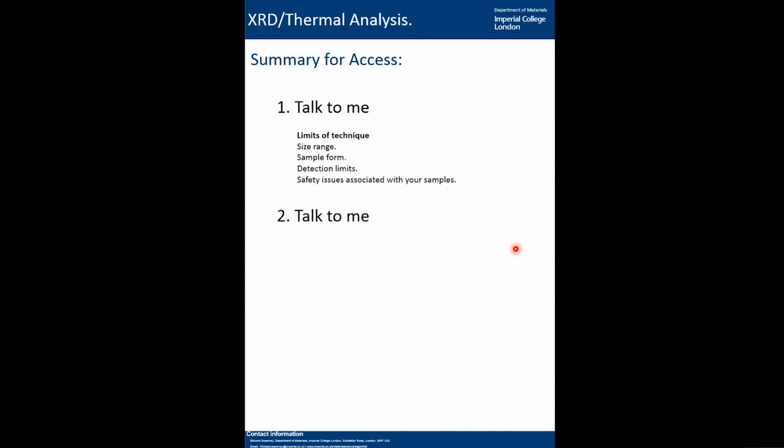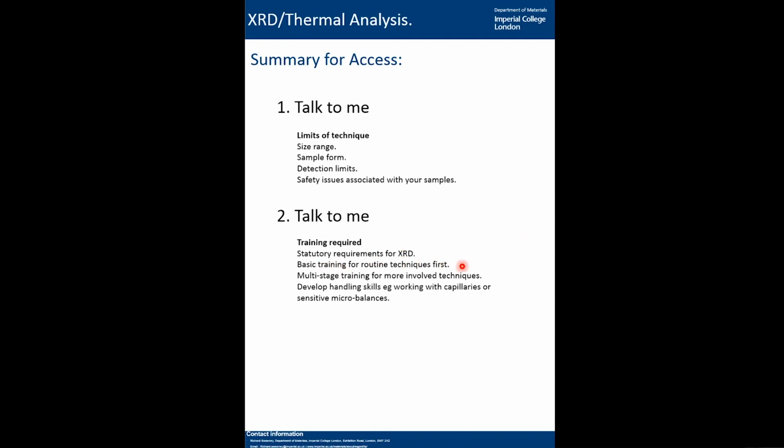The second stage, talk to me some more. We need to discuss what training you need. If it's for XRD, then you've got to fulfill the statutory requirements first, and that you do through me. Once you tell me you want to do XRD, I will handle all that and guide you through that process. And then you'll do basic training first so that you can do the routine techniques and instruments. But then you go on to multi-stage training for the more involved techniques.